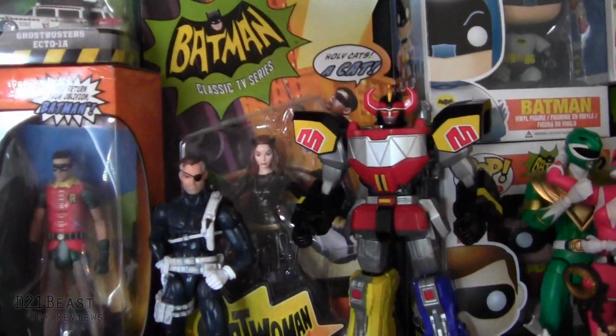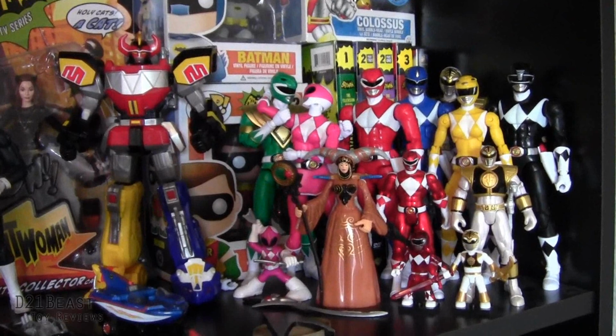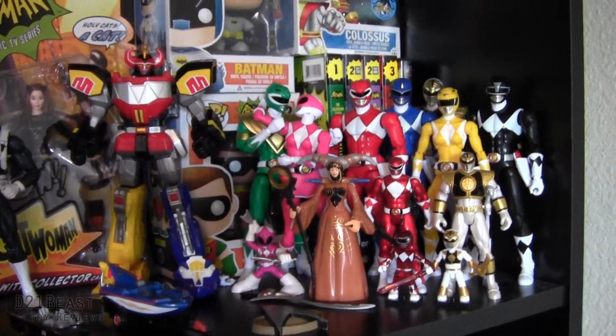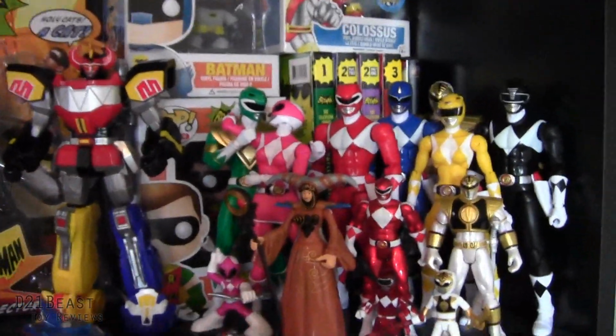Moving along, we've got another Batman figure still in box. And then we've got some Power Rangers figures. This is pretty much my entire collection of Power Rangers these days. I did have the old Automorphin figures back in the day and even the metallic movie figures, but now I've got the Legacy Megazord fully assembled, and again, spoiler for a video I haven't finished editing yet.